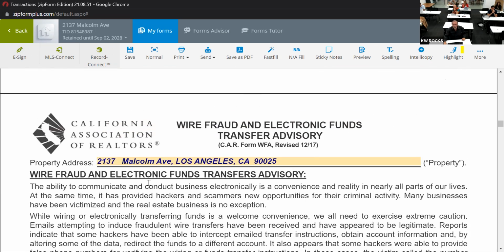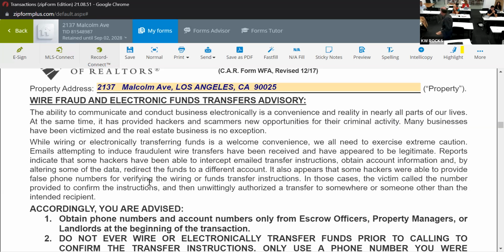Next, wire fraud. We had so many instances of fraud, whereas hackers intercepted an email going from an escrow company to the seller or to the buyer, and changed just a routing number or an account number to make it so the funds would go into their account.